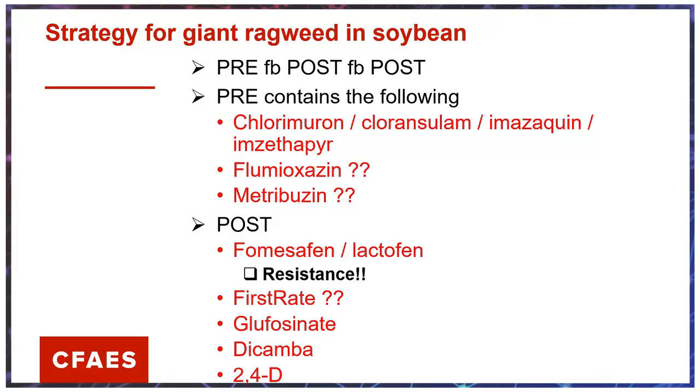And then post-emergence, we've got fomesafen or lactofen. Fomesafen or Flexstar would be a little more effective than lactofen, but we still have resistance to deal with, so we're not going to kill all plants in all fields. We've got First Rate that pretty much isn't going to work anymore. Then we've got glufosinate, dicamba, and 2,4-D. Those are really the only 3 products that are going to guarantee to work on giant ragweed anymore. Again, this is why, in my opinion, Roundup 2 and Roundup 1 soybeans are worthless anymore. We need to be growing Extend, 2,4-D, or Liberty soybeans unless you really know your weed population and don't have the resistance that I say you can have.